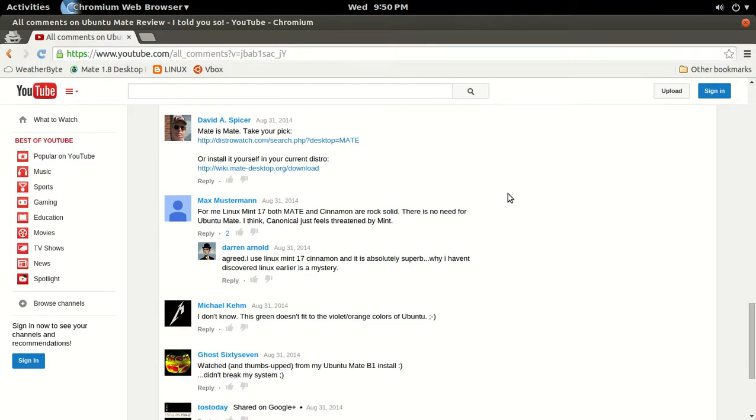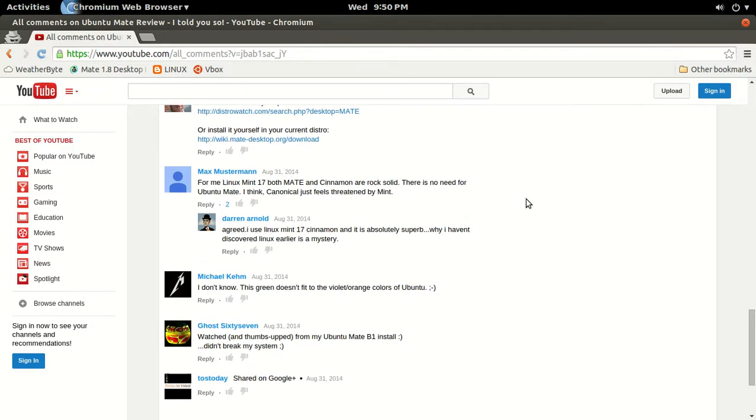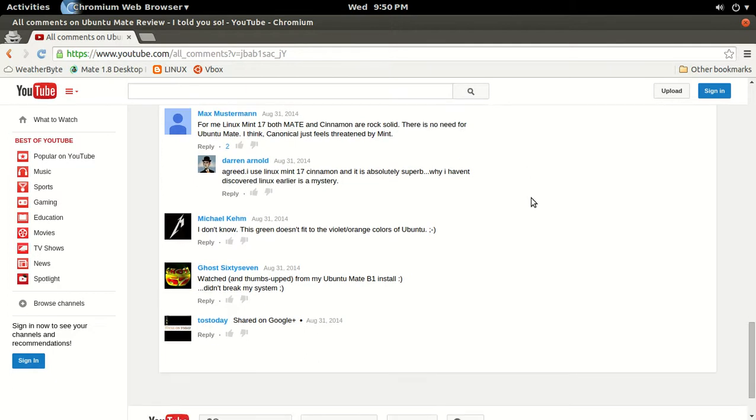Darren Arnold says, agreed, I use Linux Mint 17 Cinnamon and it is absolutely superb. Why I haven't discovered Linux earlier is a mystery. Yeah, Darren, what's wrong with you? No, I'm just kidding, Darren. Welcome aboard to Linux. Michael Kem: I don't know, this green doesn't fit to the violet orange colors of Ubuntu. Well, you can certainly change that.